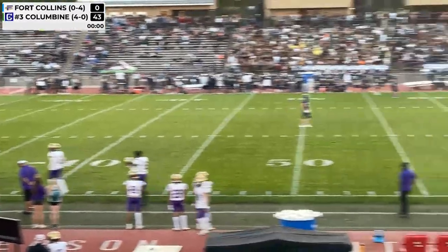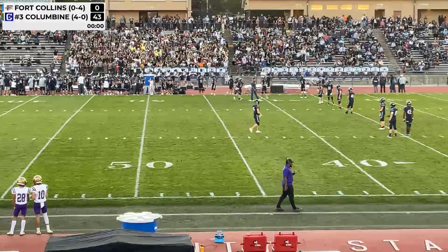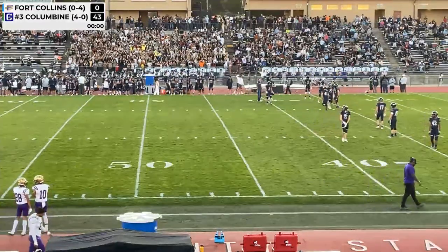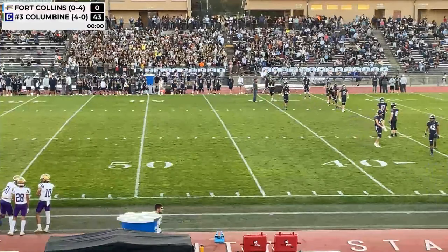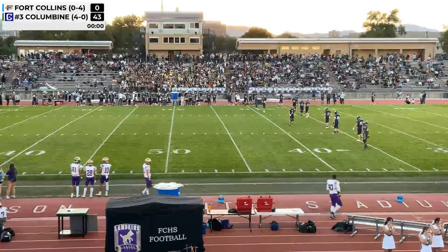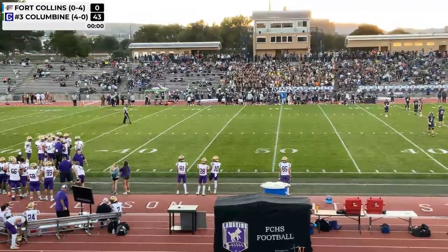Timeout on the field. 5:18 left until halftime. Columbine 43, Fort Collins 0. So once they come out of the timeout, the clock will then run, and it'll be a quick second half, if nothing else.